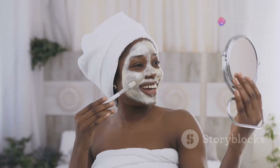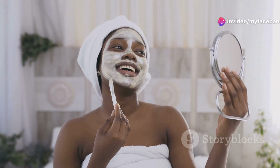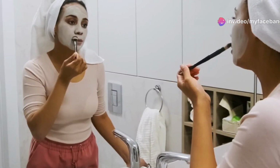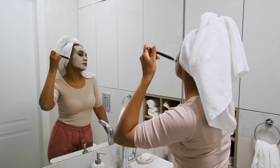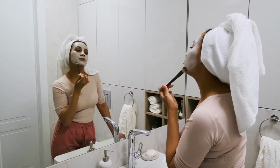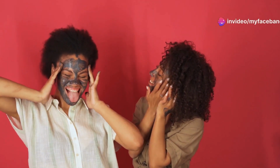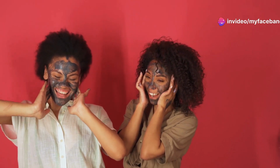You'll wonder why you ever spent money on store-bought masks. DIY masks are not only cost-effective, but also free from harsh chemicals. Just be careful not to get any in your hair. It can be a bit sticky and tricky to wash out, unless you're going for that whole "I just got attacked by a beehive" look. Embrace the mess and have fun with it.